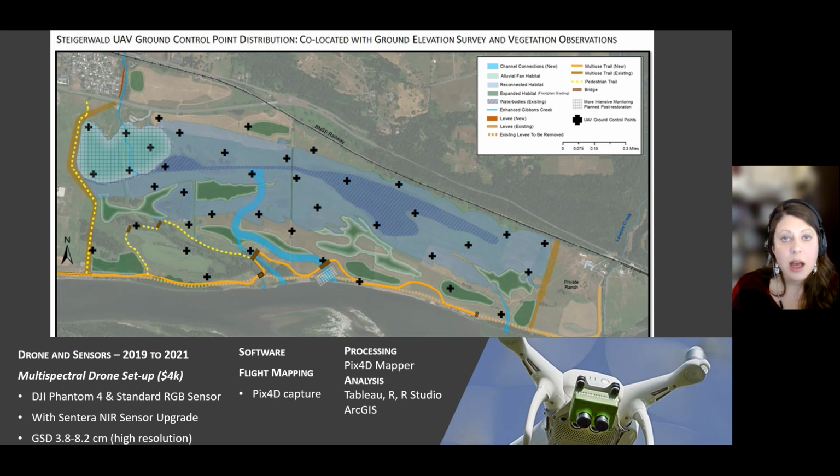Now, this is a map of Steigerwald. You've seen a lot of maps of Steigerwald today. And you can see all these black X's. These are where we are going to put, or we have, I should say, put our ground control points for monitoring with the drone technology.